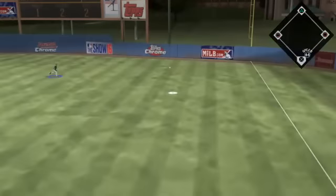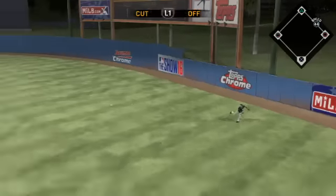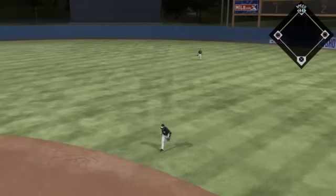Hit sharply toward the right side. That gets down, and he's got himself a base hit. The throw into second. And he's 2 for 2 as he's in there with a double.